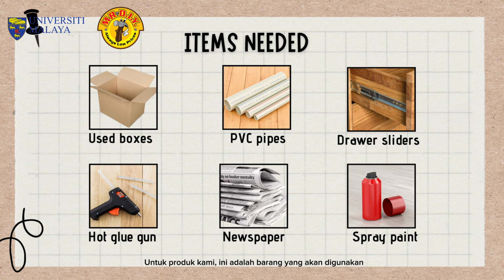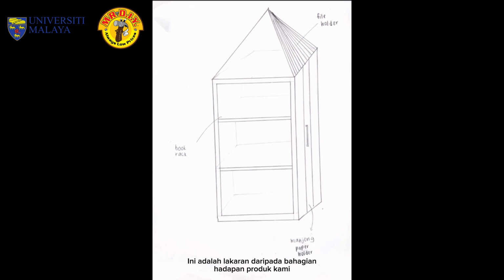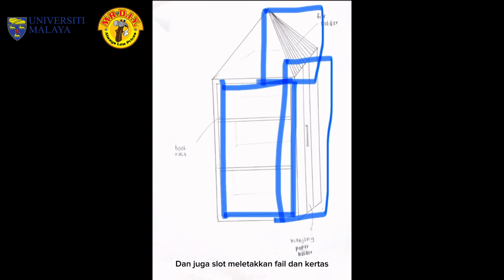For our invention, these are the items needed. Next, our estimated total is 39 ringgit 25 cents. This is the front view sketch of our invention. There's 3 compartments for books, a drawer to store mahjong paper, and slots to store files and test pads.